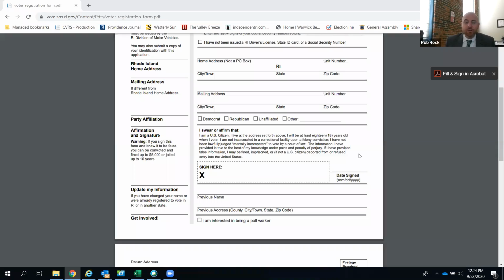Don't leave it in your car overnight. Don't leave it on your desk at work. Again, this is personal information. I would suggest having a folder or an envelope that you put the filled out forms in, so that they're not just laying around, and get them to an elections official as quickly as possible, especially because the deadline is quickly approaching.